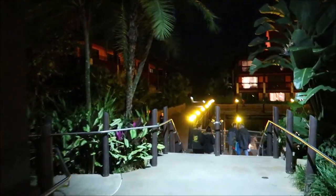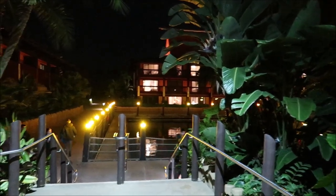I can't believe how dark it is now already. Well, it is almost 8 o'clock, it's 7:45. So we're gonna make our way out to the beach. Actually, you know what I'm gonna do? I'm gonna show you guys what the popular beach is like.